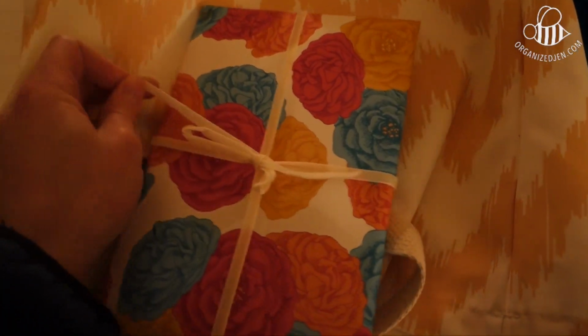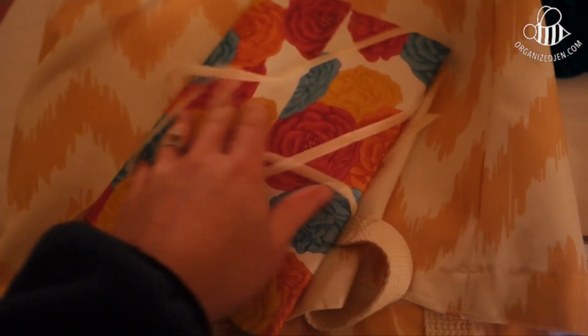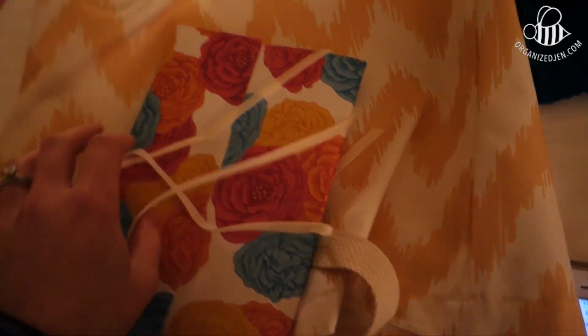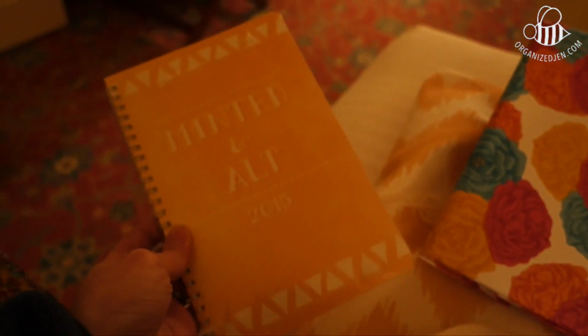Really nice. And then they also gave us, I think it's a notebook. It's just the most beautiful package. I'm going to open it. Oh, I don't want to rip this paper. Hold on, I'm going to put the camera down. It's a little notebook. It's really sweet. It says Minted, 2015. And the wrapping paper is actually Minted as well, which is really cool.